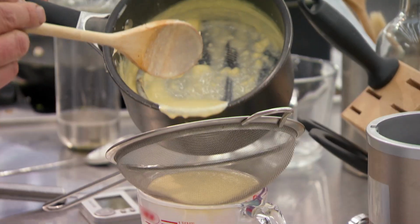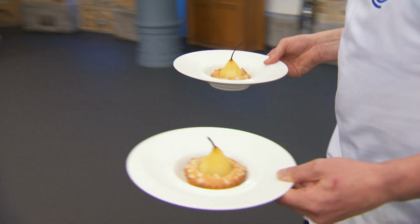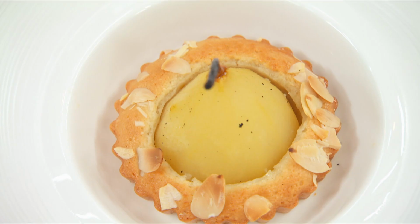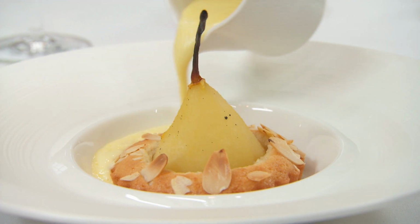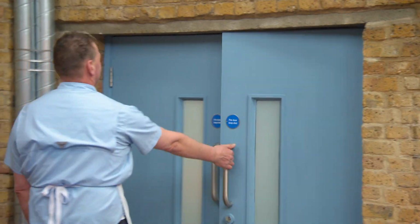Just your custard to strain. Just the custard, just taking out any lumps, make it velvety smooth. Really impressed. I hope that tastes as good as it looks. This is a pear and almond financier. It is served with custard. Thank you so much. Pleasure. Thank you.